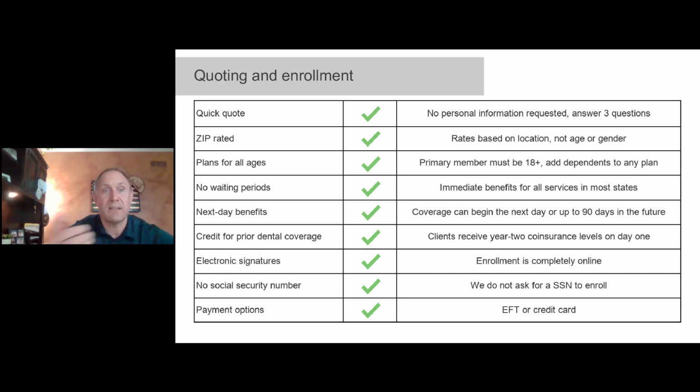Send it out to clients. Let them even kind of quote and enroll themselves if they want. It really is that easy. But it starts with just basic information. We're going to ask for the zip code because that's where, again, we're basing price, right? So I put in my zip code and it will automatically now pick the approved products in that area.